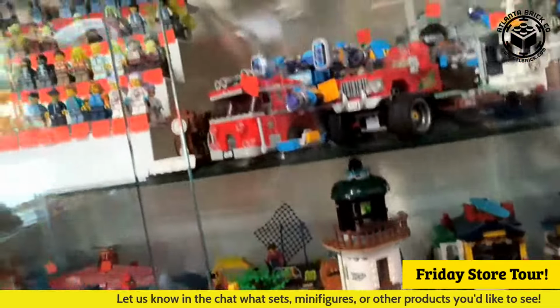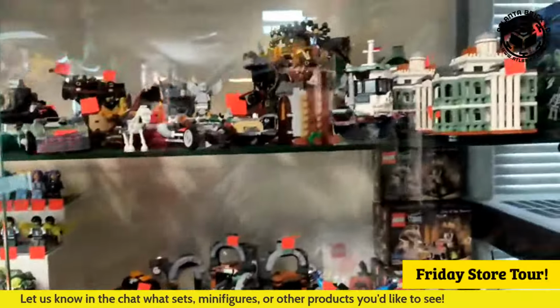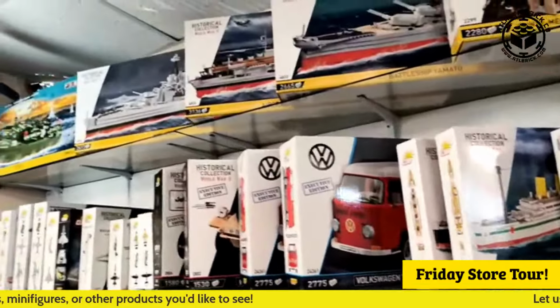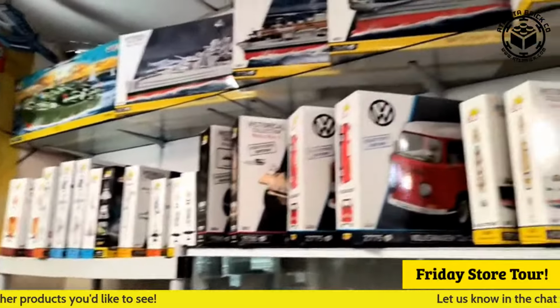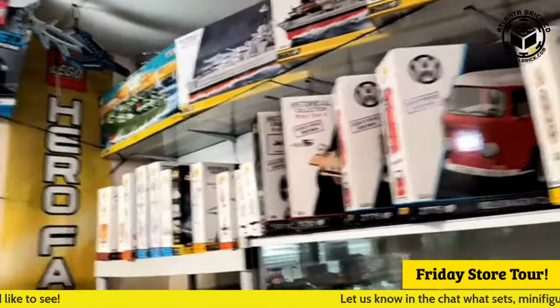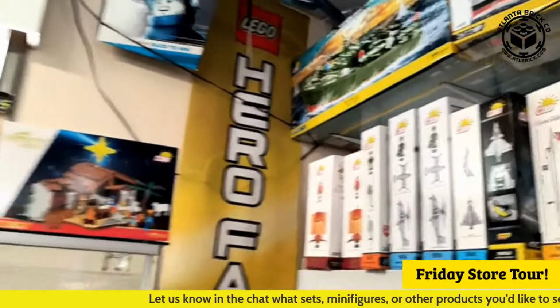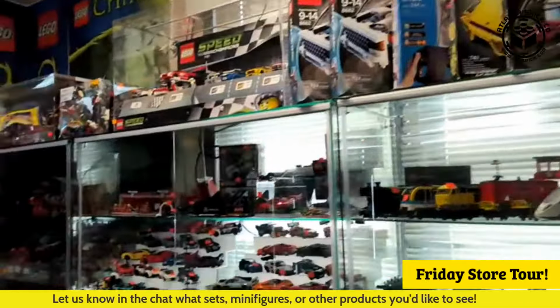Looks like it's time to clear out this case. It's starting to get a little cluttered in this one. All right, there's all our spooky stuff. We got lots of our Kobe over here as well. A lot of military stuff. I think we're going to be running a sale on Kobe that hasn't been quite announced yet when we get closer to Veterans Day. So stay tuned for some more info on that.